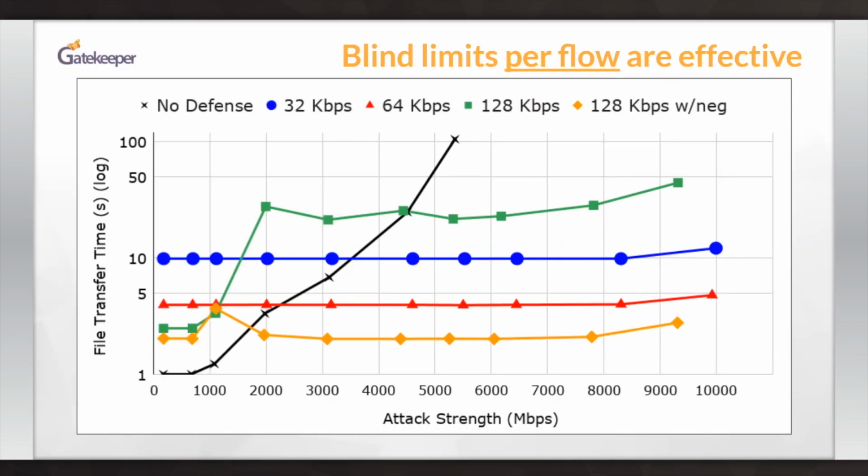So in the case where there's no defense at all, the black line here, the time that it takes for this legitimate client to upload that file increases exponentially. Even by around 5 or 6 gigabits per second, it times out and is unable to upload the file. So what happens if we put Gatekeeper in the picture now and direct all attack and legitimate traffic through Gatekeeper? The blue line here shows what would happen if you enforced a 32K rate limit for all of these flows. In that case, now the legitimate client is able to have some kind of bounded expected time and actual real time to upload this file, but it's limited by the bandwidth limit.